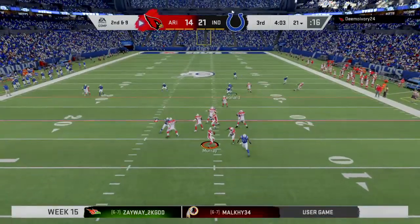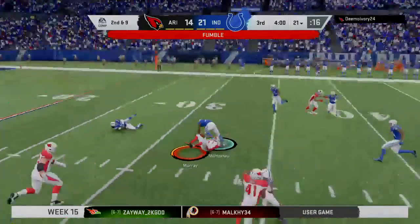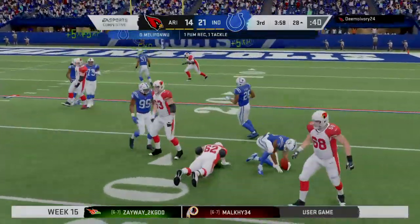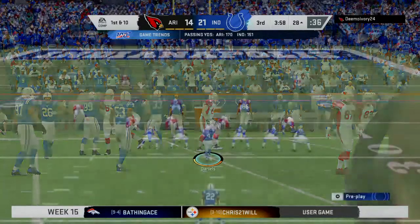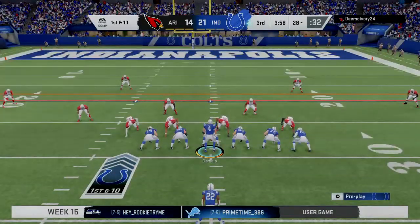On second down, here's Murray. Dancing to his left. Murray fighting, lost the football. And the Colts pick it up. And his guys are going to get the football at the 28-yard line. Often on fumbles, you look at the guy who coughed it up and say, geez, what did he do? But, hey, let's tip the cap to the defense here.